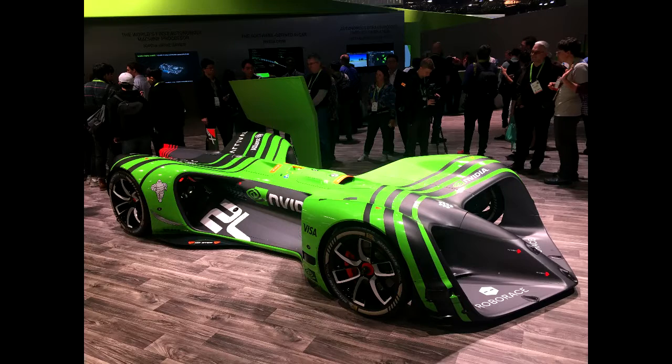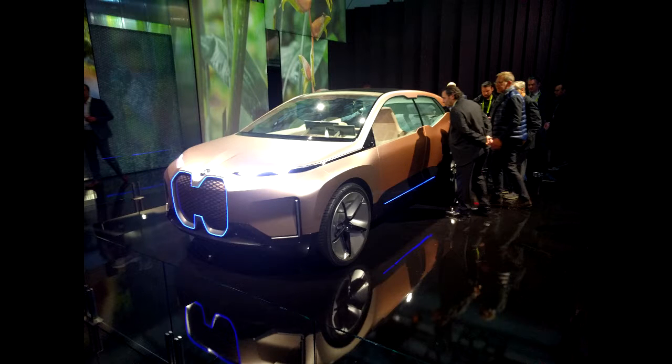Next up, at CES every year, there are amazing cars that they bring. Last year, one of my favorites was the NVIDIA self-driving race car that was AI powered. This year, the first one that caught me off guard was the BMW iNext. It was self-driving. It looked like you were in an office with full wraparound monitors, and they targeted it as the ultimate commuting device.